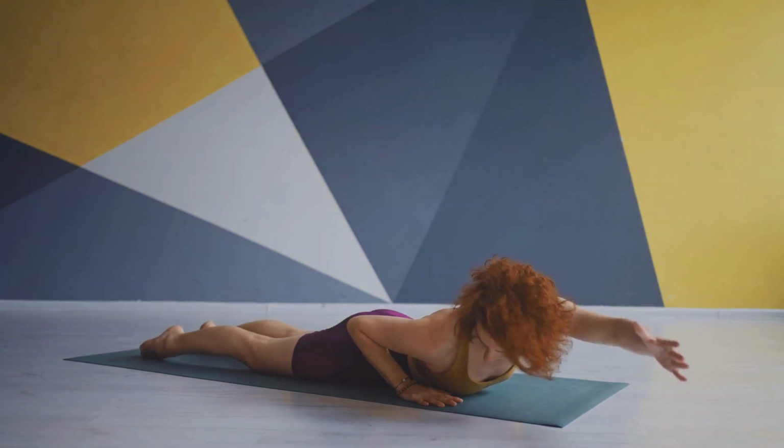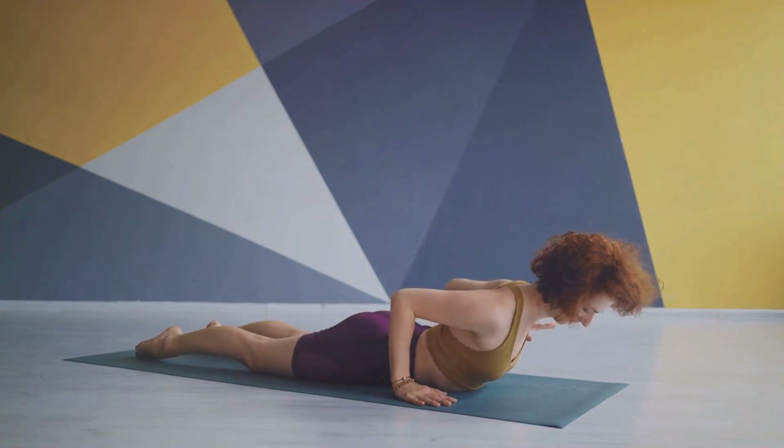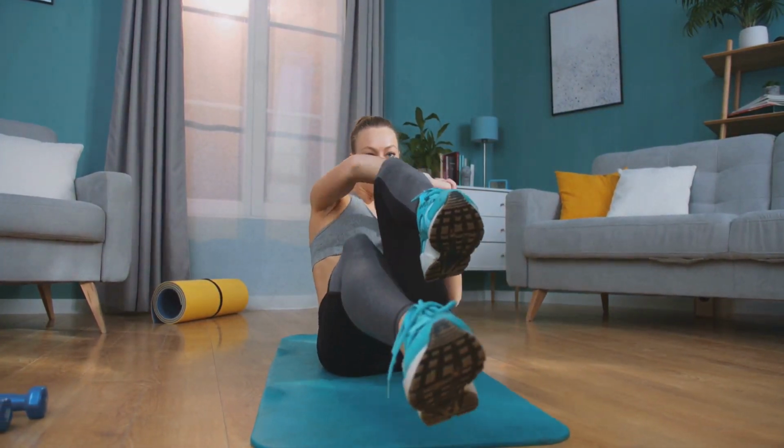Now start making small, rapid, up and down, scissor-like motions with your legs. The key is to make sure your abs do the work, not your legs. Keep your lower back pressed into the floor to avoid any strain. Perform this exercise for about 30 seconds to a minute, and remember to breathe.